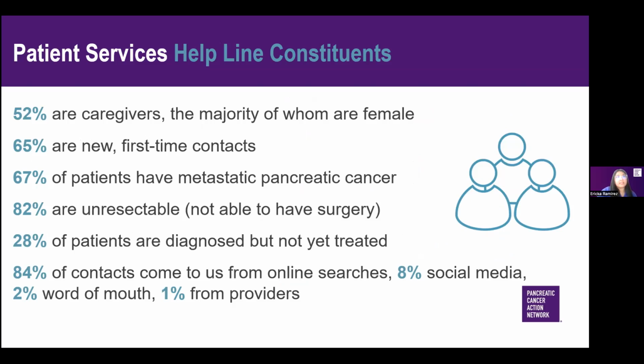84% of contacts come to us from online searches, 8% from social media, 2% word of mouth, and 1% from providers.